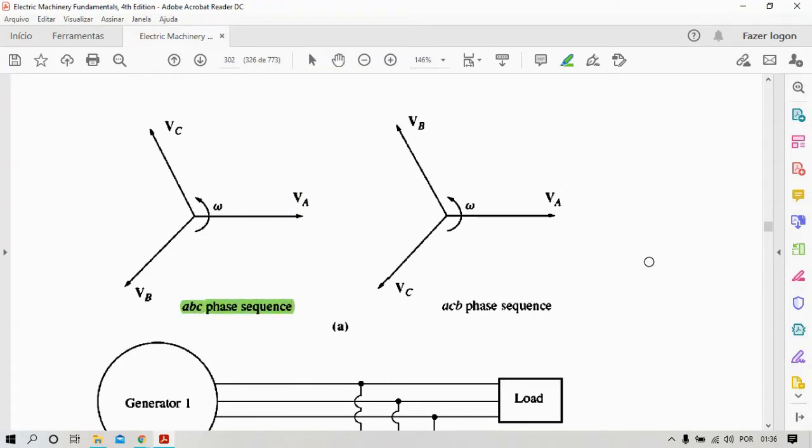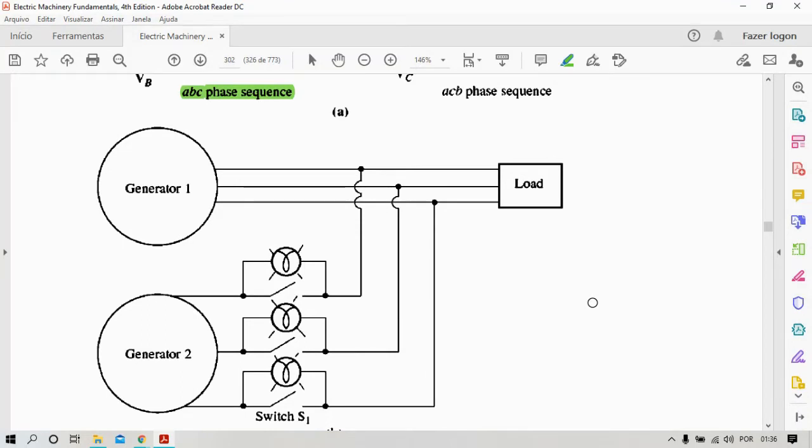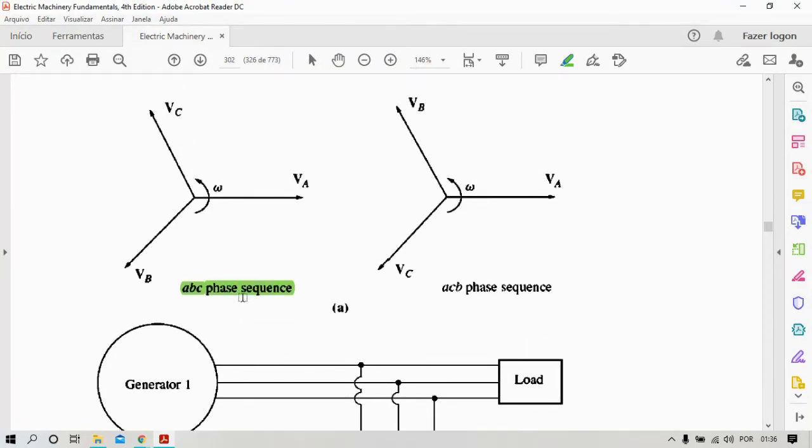Let's suppose this is the sequence of generator number one. We have generator number one here, and this ABC phase sequence. And if generator B is connected in the ACB phase sequence, then their phase sequence will be different. This is what the text is talking about. Here we see that the phase sequence of machine 1 is different from the phase sequence of machine 2. We need to make them equal. They have to match at the time of connection.